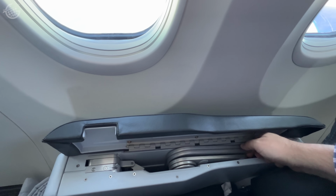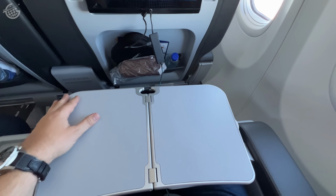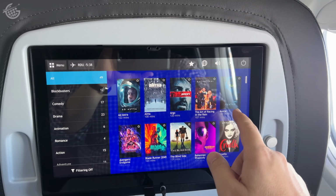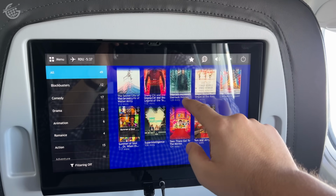The standard-sized tray table was sturdy and useful throughout the trip. And Icelandair's Inflight Entertainment is, well, somewhat limited. There's not a lot to choose from here, but I was glad to see the map.